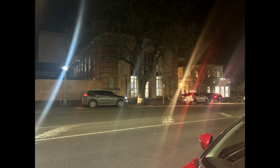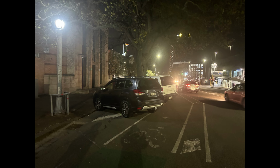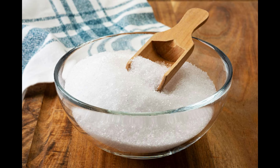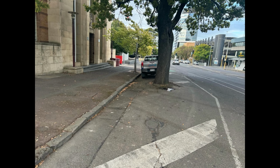I suggested to this fellow, who was desperately in need of an ice cream, that it wasn't a parking space, and he didn't take too kindly to my suggestion. I'll give him the benefit of the doubt though, and assume that his sugar levels were low and that's why he was grumpy. In this section, I also found this repeat offender, who I have recorded no less than 4 times using it as his private free parking space.